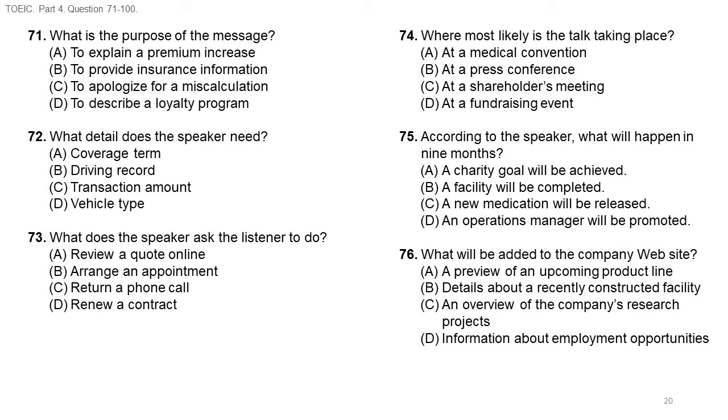Number 74. Where most likely is the talk taking place? Number 75. According to the speaker, what will happen in 9 months? Number 76. What will be added to the company website?